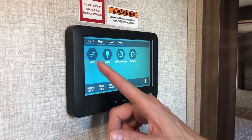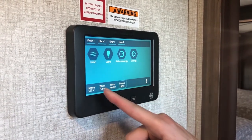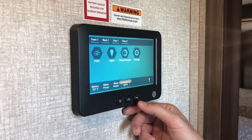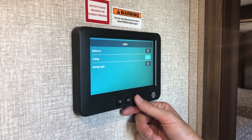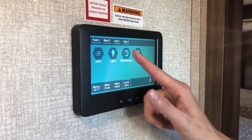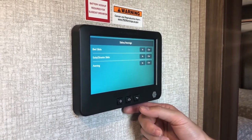Whoa. It's probably the coolest thing for me that I hadn't experienced before, the central command module, this touchscreen command module for all your tank capacities, your HVAC, and so on. It's just really nice to have that all right there, easy to access, easy to control, user-friendly. It's a very nice feature. It's fancy. Yep, super fancy.